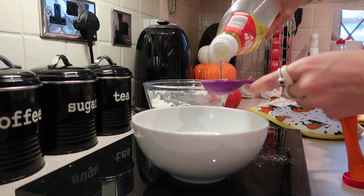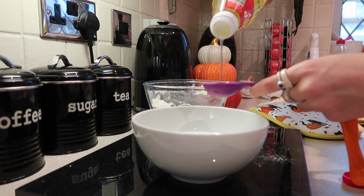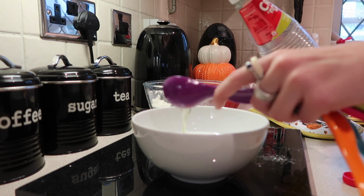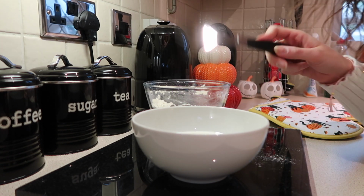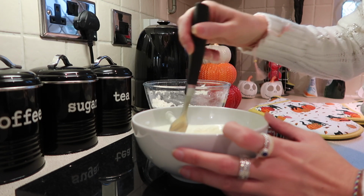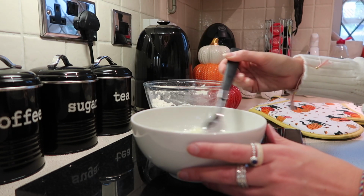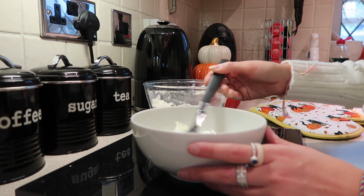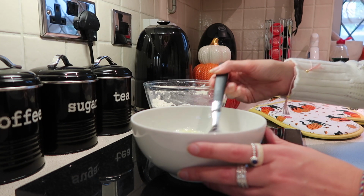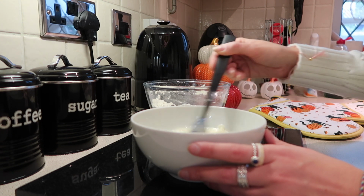So then pop 2 of these tablespoons of oil in with your milk. And now I'm just going to whisk this with a fork. You can use a whisk. I have used a whisk before, but it works just as well with this. And I suppose if you don't want to be getting too much stuff dirty, like you don't want to be doing too much washing up, this is a really good way to do it.